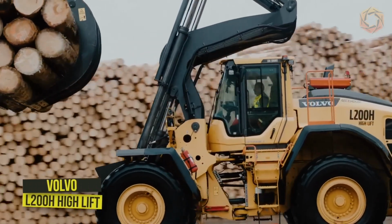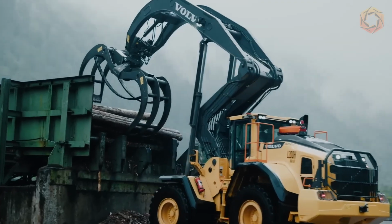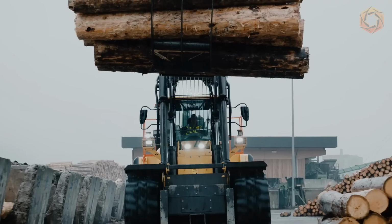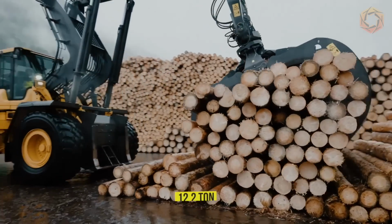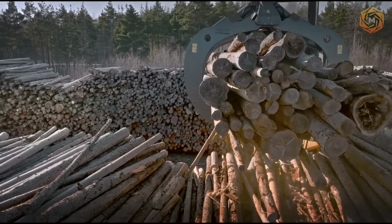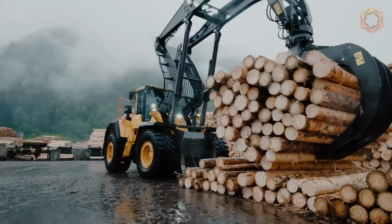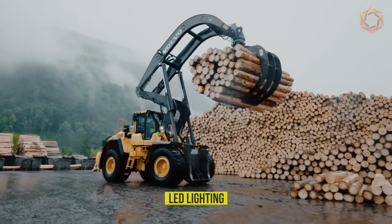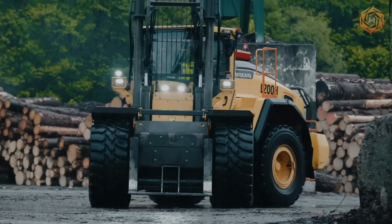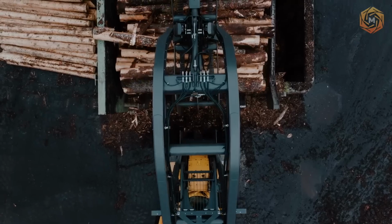Friends, meet Volvo's new state-of-the-art log loader, the L200H high-lift model. Compared to its predecessor, this machine is distinguished by its improved key features, such as 12.2-ton capacity, a larger grapple equipped with a stronger rotator that reduces pendulum motion during operation. In addition, first-class LED lighting provides improved visibility, and a collision avoidance system enhances safety, a critical aspect of log yard wood handling for Hasslatcher and its operators.